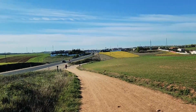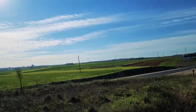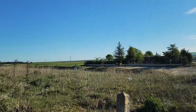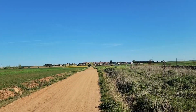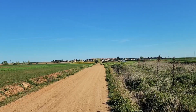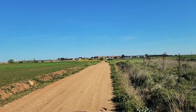So I've finally left the road. We're getting out into the countryside beyond Salamanca. Now on a gravel track. Passing through this village. Not sure the name of it without looking at the map. Might stop there for a coffee, why not? It's a rare occurrence to be able to stop for a coffee on this route.